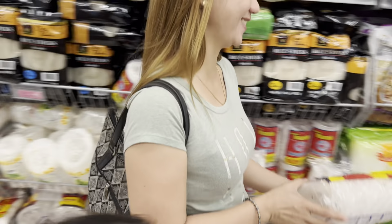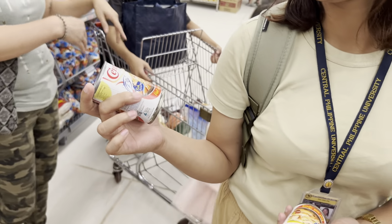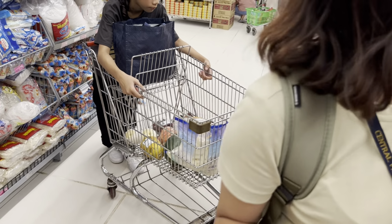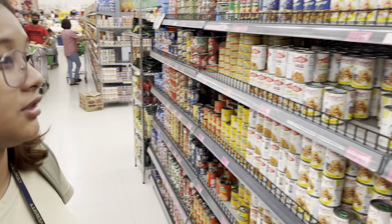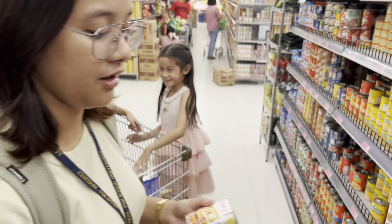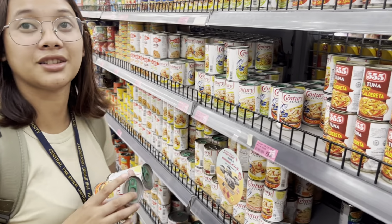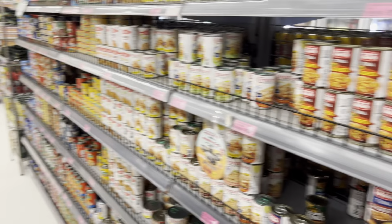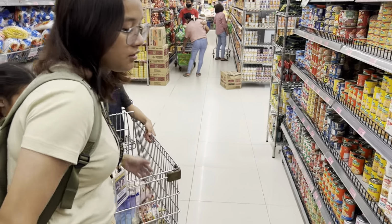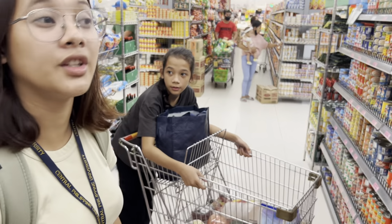It's up to you. You want to try this? What is it? Century tuna. Hot and spicy tuna, and there's original. Okay. You want this? Okay. Little bitty cans. They're tiny. And we don't have little bitty cans like that. It's good for, we mix with boiled eggs and make tuna salad.